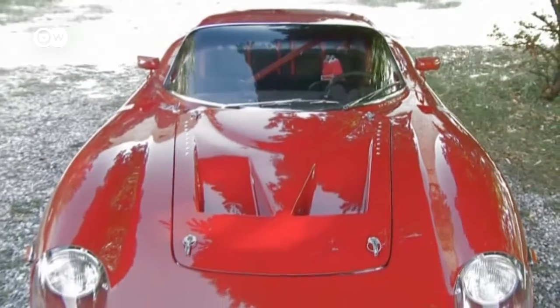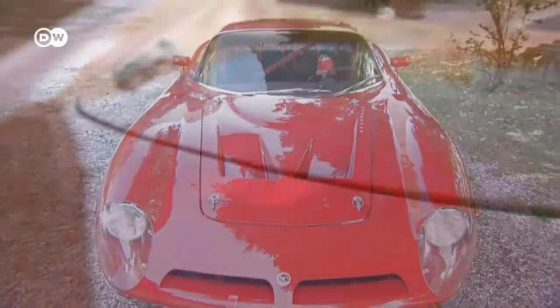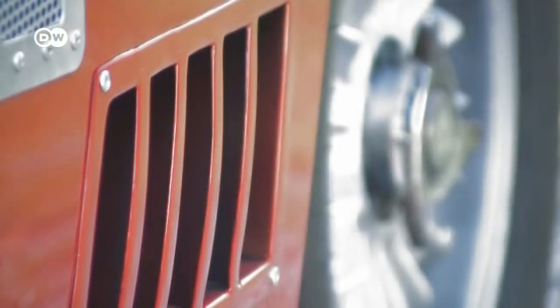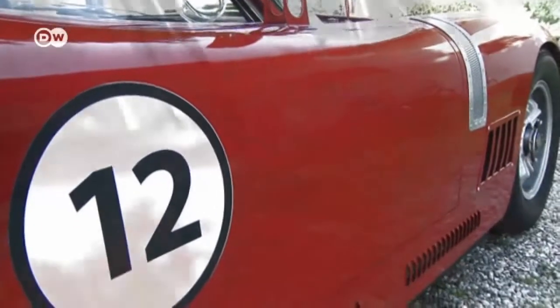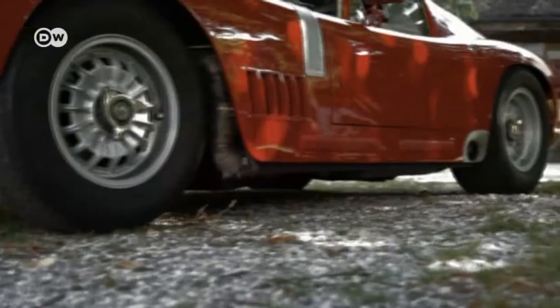It has the grace of a Bernini sculpture and contours that could have been carved by Michelangelo. The Bizzarini 5300 GT has classic Italian styling written all over it. But for its actual creator, this sports car wasn't just about its captivating looks. It bears the hallmark of Giotto Bizzarini, arguably the most talented racing car constructor of the 1960s. The 5300 GT's mission was to leave the competition for dust on the racetrack and fill its creator with pride.